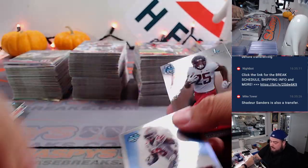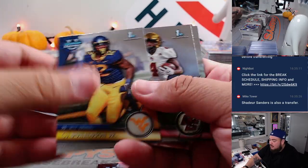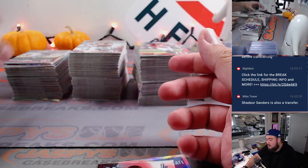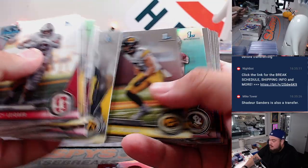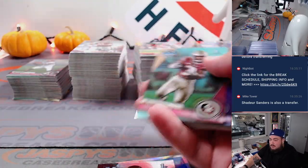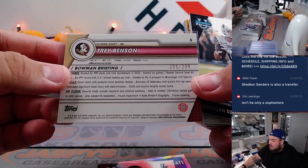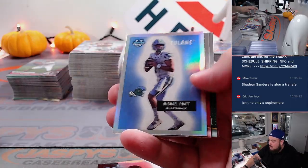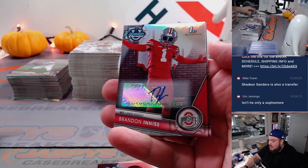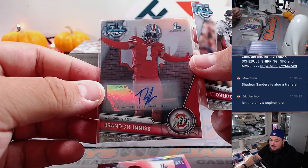Marvin Harrison. Kate Klubnik. Trey Benson. 295 out of 299. And Brandon Inniss for the Ohio State Buckeyes.